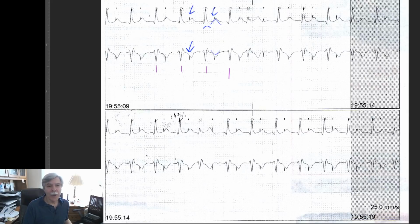Like, oh my goodness, something's wrong? Is it pacemaker malfunction? Is it undersensing? It's a spike on a T. I mean, weren't you taught in medical school that if a pacemaker spikes on the T wave, it's bad?